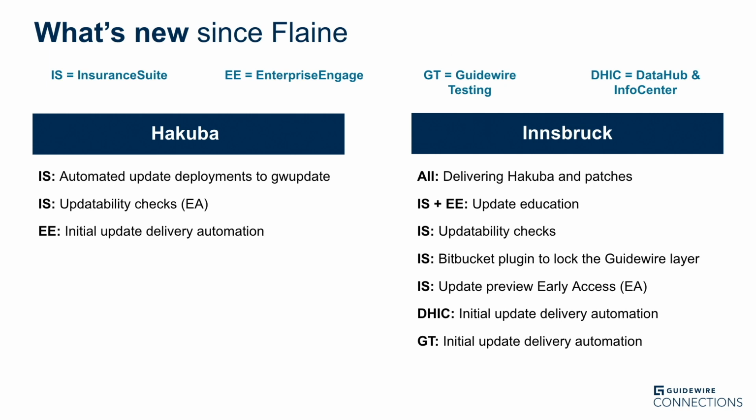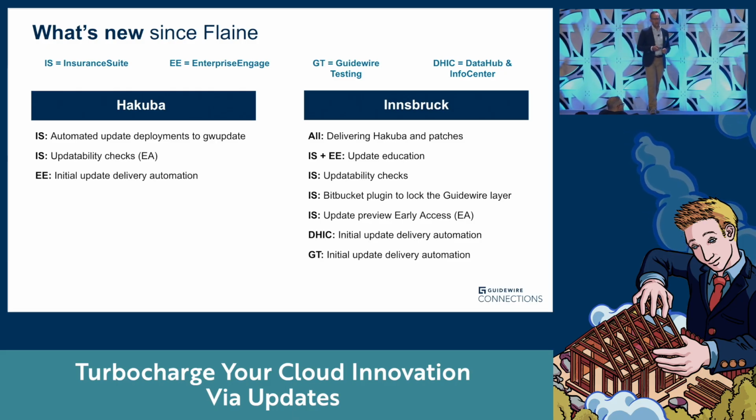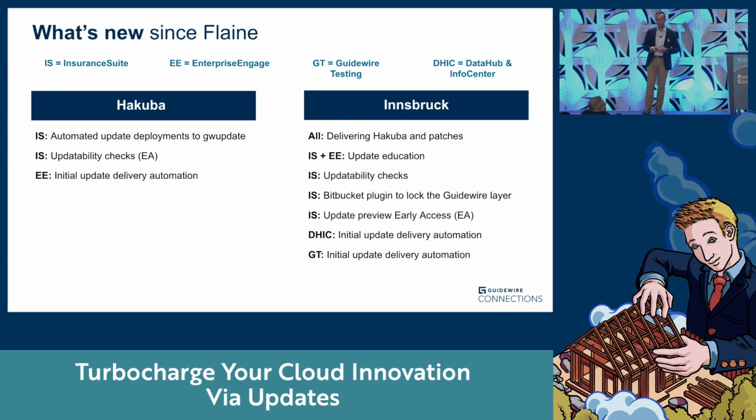And an early access program to what we're calling an update preview, meaning you can see your update in your environments before GA. We've also added update education for InsuranceSuite and Enterprise Engage. Taking a look at Data Hub and Info Center, as well as the Guidewire testing framework, in the Innsbruck timeframe, we will be testing with select customers the automation for update delivery on those tools.